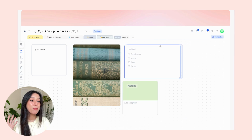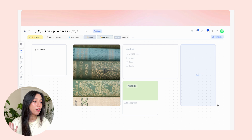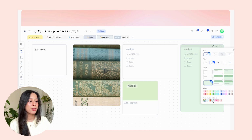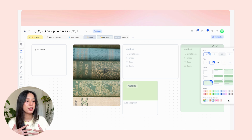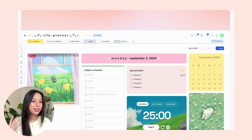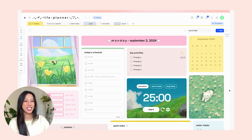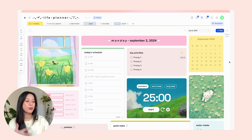So you can see this is a much more visual way of organizing information, much more so honestly than any of the other apps on this list. This is just the perfect balance of being highly customizable while still being very intuitive and easy to use. So this is my xtile page, and you can see how cute and aesthetic it is. I love it. You can really get creative with these xtile pages.